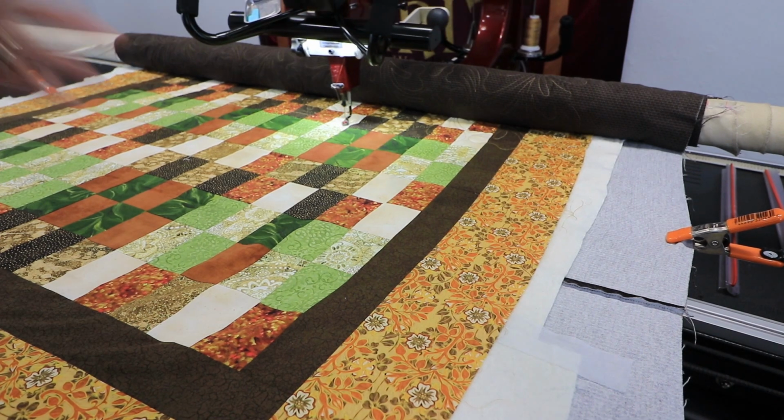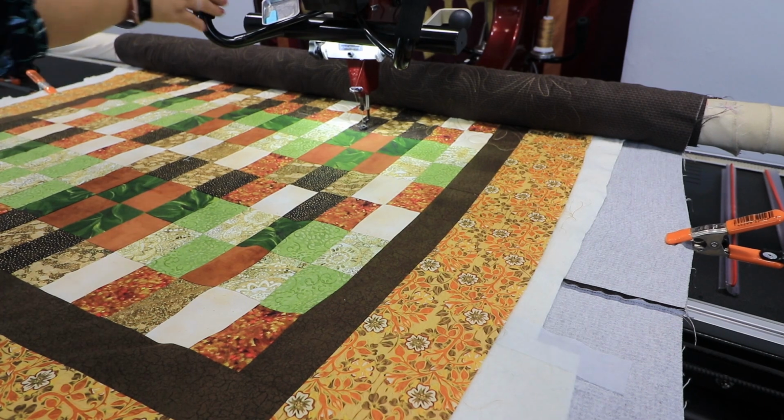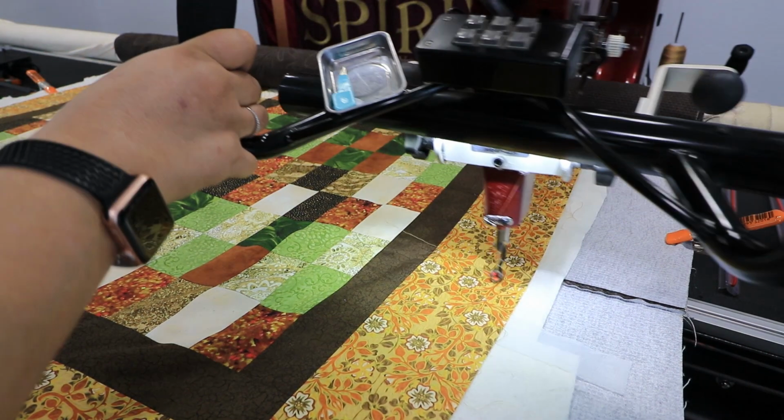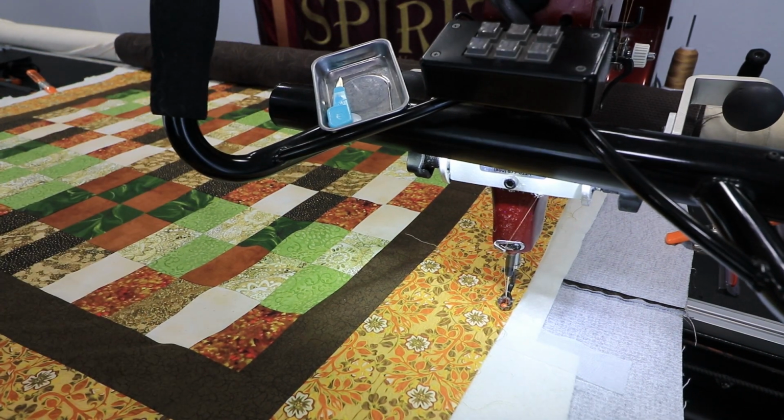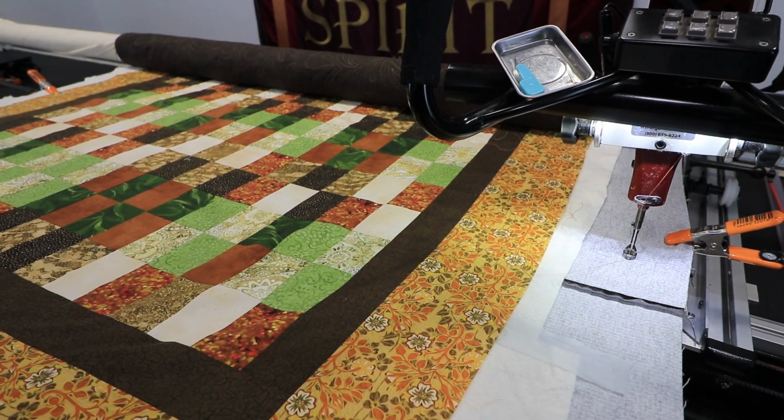And so what I'm doing right now is I'm moving the machine to see placement. And then now that I'm here, I'm gonna move this over to see if it's on the edge. So I'm gonna start row, I think this is 3.